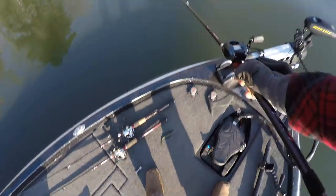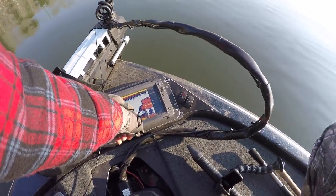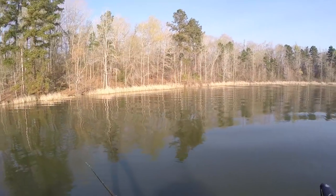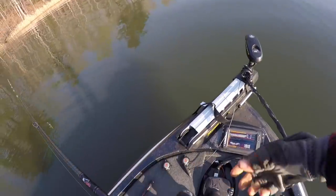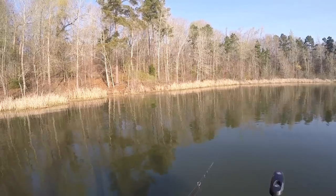All right. We have grass. This is what grass looks like on the electronics. There's actually fish sitting in there. Starting out on kind of a creek channel swing point. Never know if they're gonna bite on the grass line or lock down like everywhere else we've seen.